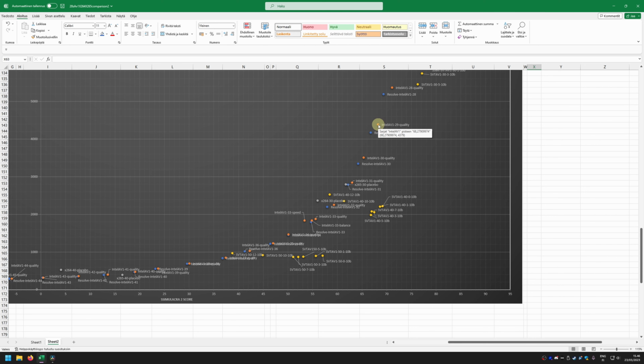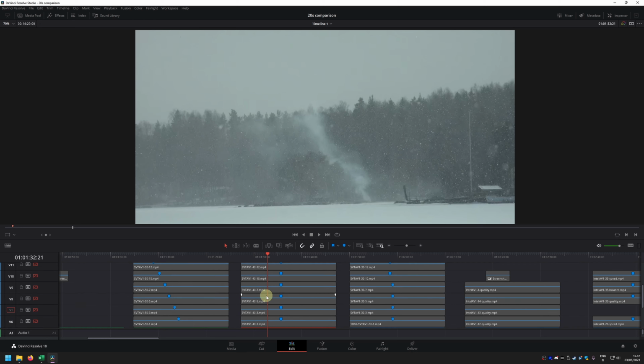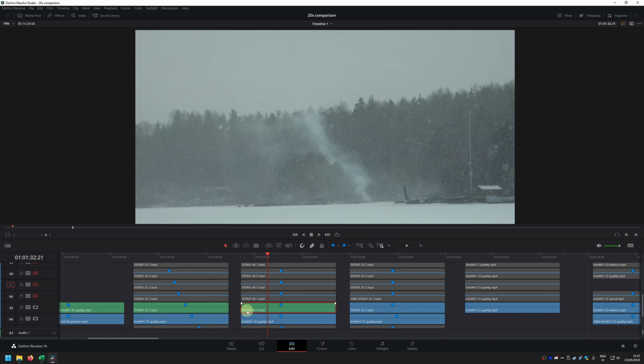And this is actually 4,379 kilobits per second. Meanwhile, our SVT AV1 is 2,200 kilobits per second. And we are matching the score from ssimulacra2 between these, even though the kilobits per second is almost double. So let's take 29 and compare Intel AV1 quality setting 29 to SVT AV1 preset 0.